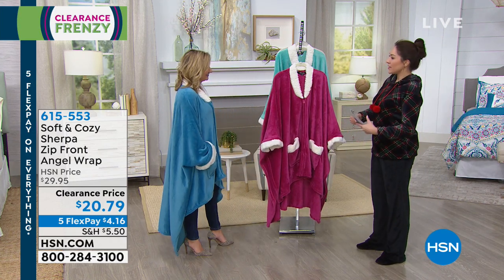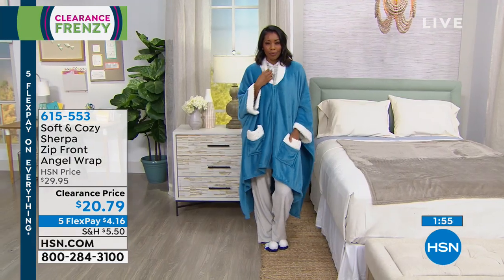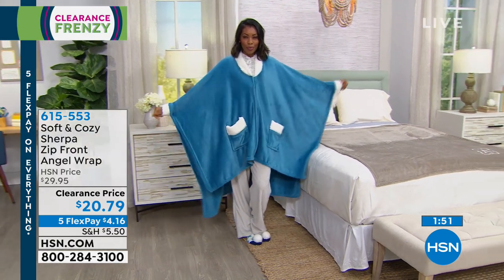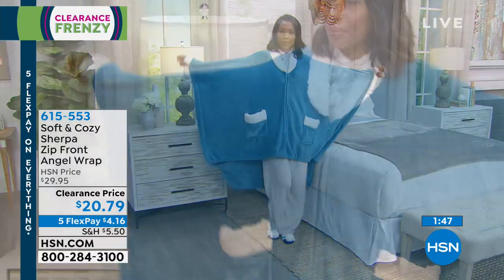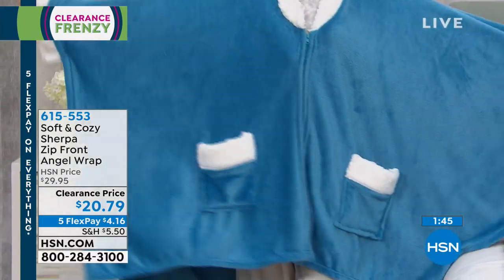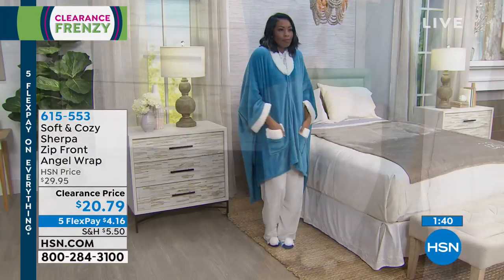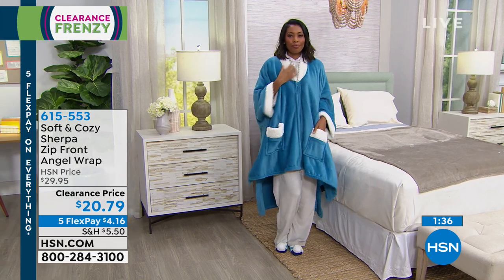I love what we were talking about, maybe throwing it on right after a bath, giving yourself just a few moments to put this on and another few moments of, you know, whatever. This, if we stretch it out, I love that she just happened to lift up her arm. So I was thinking about this. It's 58 by 72. And typically a throw is 50 by 60. Right. So it's bigger, but yet it's cut in such a way that you can live in this.